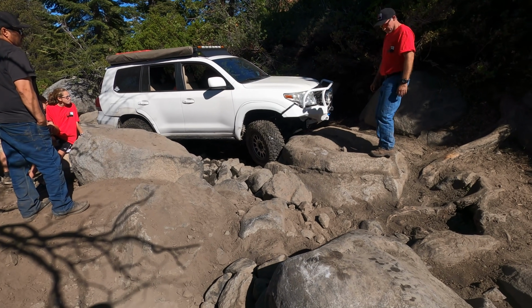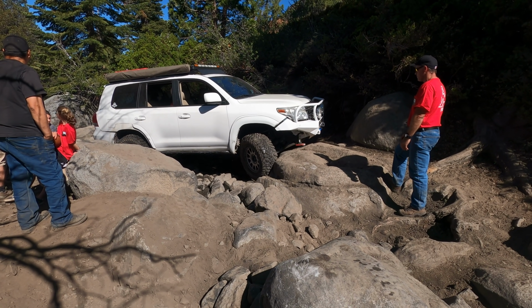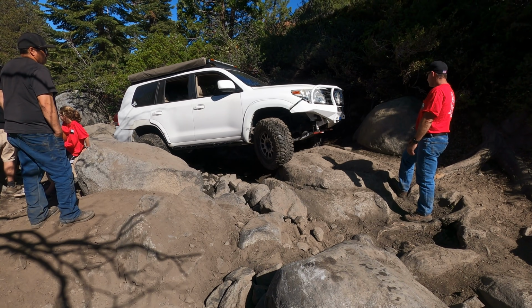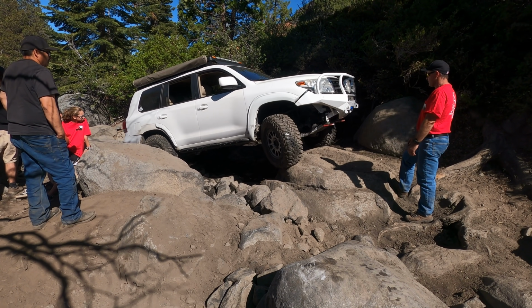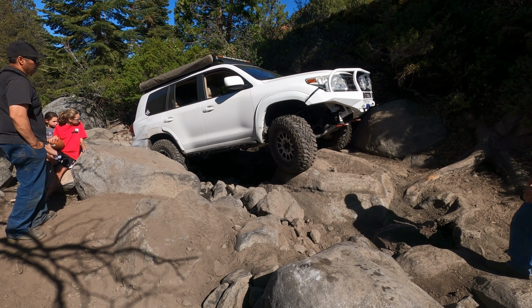Stay that line. This was another tight spot. There was an easier bypass, but that would have been less fun. Good line. Stay. Little driver. Right there.